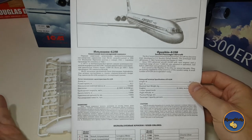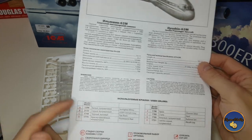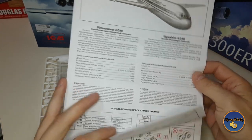Black and red, they're typical manual. And they're a big fan of Model Master, so if you have Model Master colors, you'll be good to go.